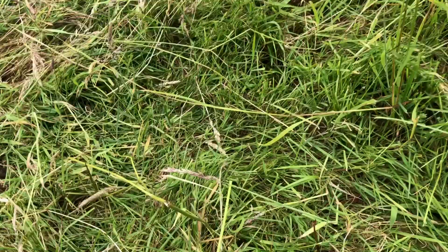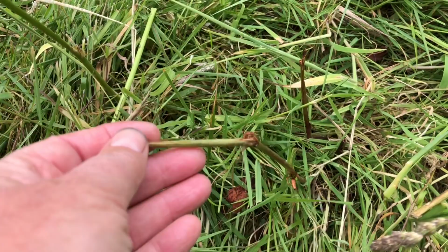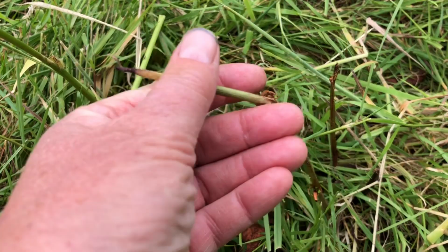So I wanted to just show you, this is the remnants of a dock. And everybody always says, sheep will only eat dock when it's young. This is a mature dock and its leaves were eaten off. This was cow parsley and its leaves were eaten off. But when dock is fertilized with artificial fertilizer, it has a much more bitter taste and flavor to livestock.